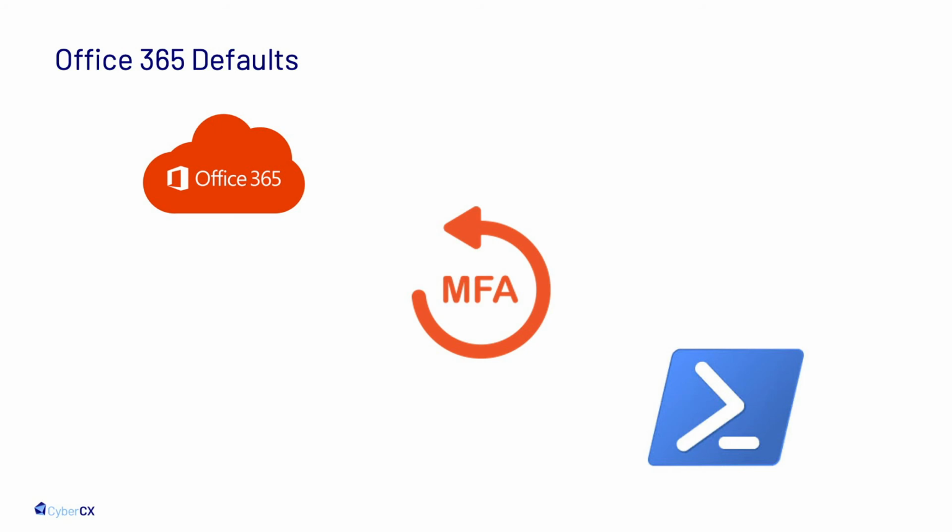Now, as part of our security review and profiling, we identified that the organization had their email online on Office 365. That's very common these days.